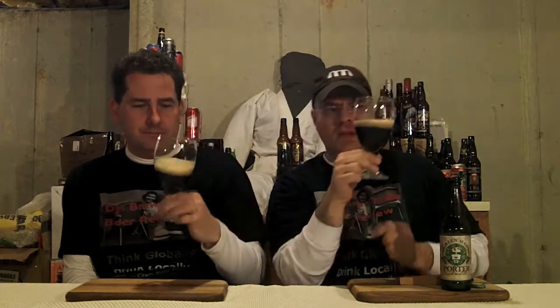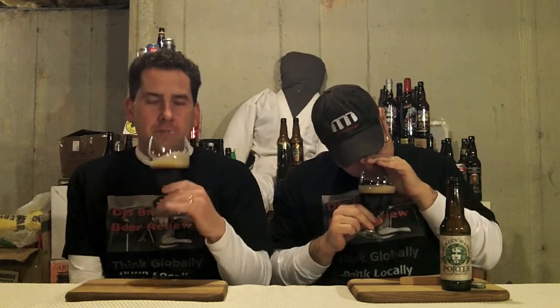So let's get a note on appearance. It's a pretty dark brown color with ruby hints coming through the bottom. We got a one finger head of pretty tight bubbles, a little sudsy at the top when you swirl it. Getting some glass lacing, not really any alcohol legs to speak of, but a decent looking, kind of average looking porter. This is an English porter, not my favorite style, but we're going to dive into it just the same. Let's see what the aroma is about. It's like toasted white bread. Maybe a little caramel, really faint coffee.